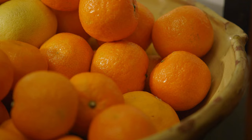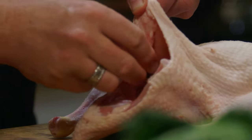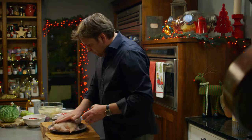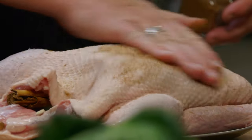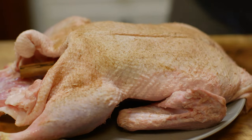And then I'm going to stuff the duck, not with a traditional stuffing. All it's going to have is a little satsuma and a cinnamon stick just placed inside. And then just sprinkle the top with some Chinese five spice. Just rub it over the top. You don't need too much of the spice. About half a teaspoon should do the trick.